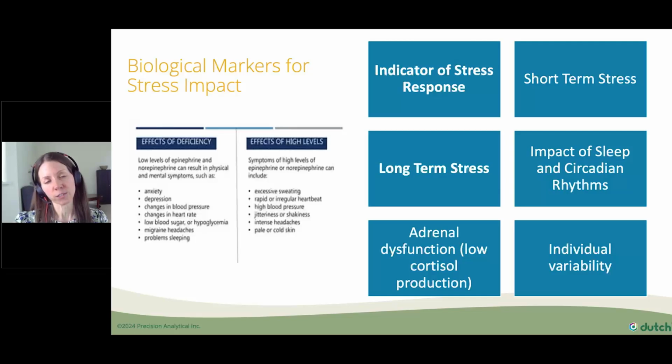And this is something that Dr. Jacqueline and I talked about in the summer podcast last summer. In cases of short-term stress, what you will typically see is an elevation of VMA. Those levels are going to go up really high, or much higher, when somebody's experiencing that fight or flight response.